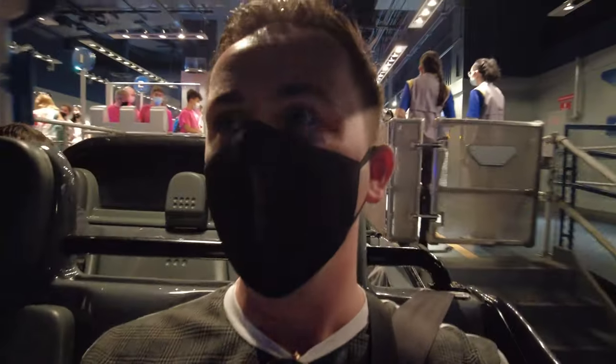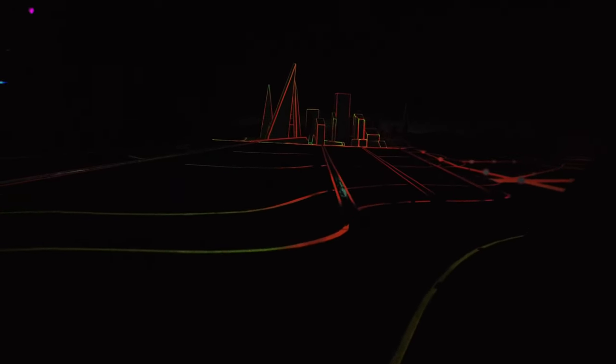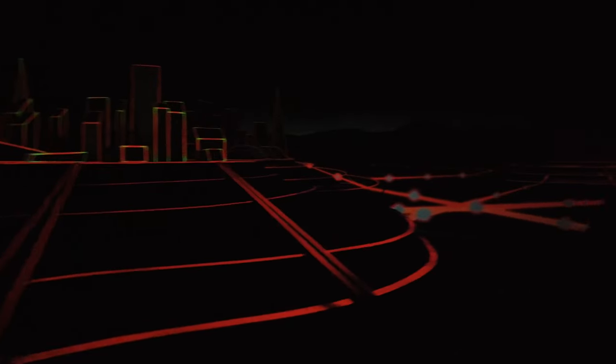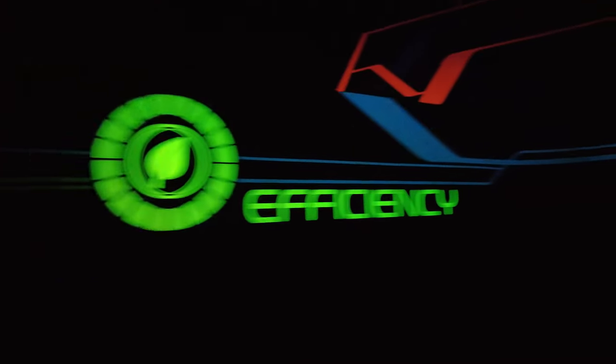Here we go. Seatbelt check. This is the point where we did this before and we broke down right here. Here we go. I came last on that one. Capability. Efficiency.